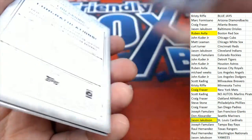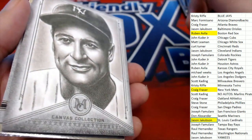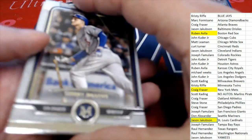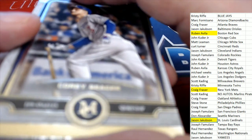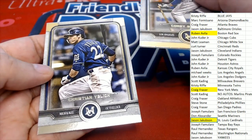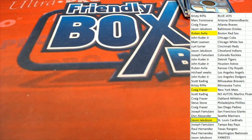And that's our box break almost. Look at this Lou Gehrig. Boom, canvas collection. A Bellinger. And another nice one right there. So that was a good box break.